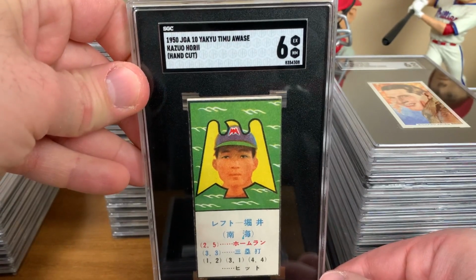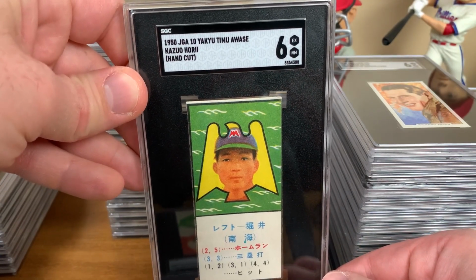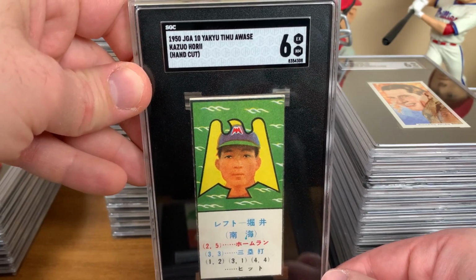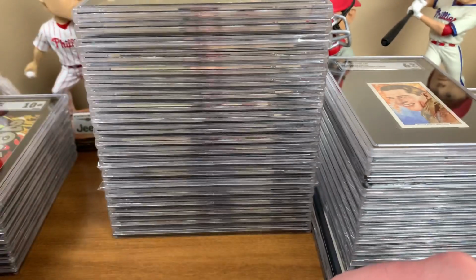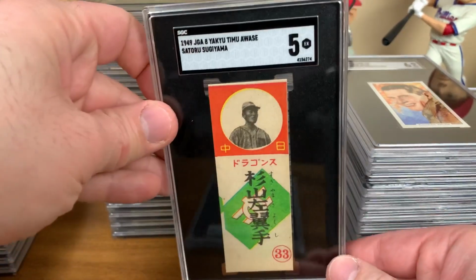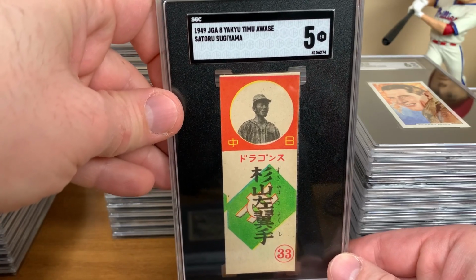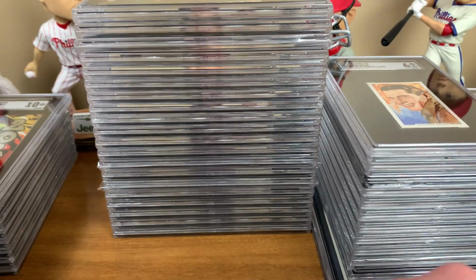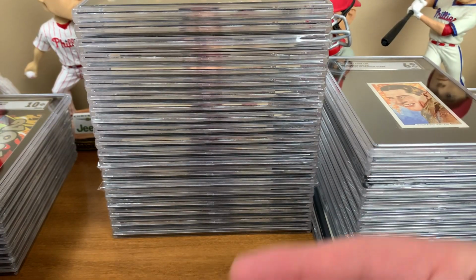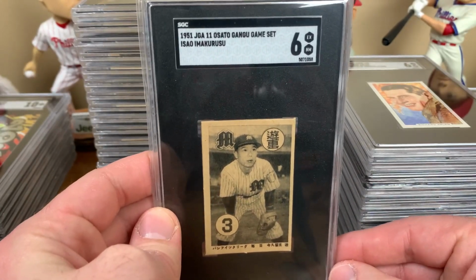A 6 on the 1950 JGA 10 Yakiyu Hori in a 6. A 5 on the 49 JGA Sagayama. These are super cool. Like, if you're into vintage baseball or have an appreciation for old cards, they're pretty cool.